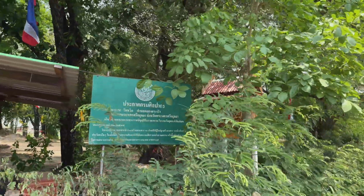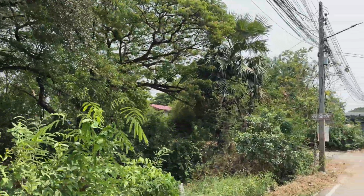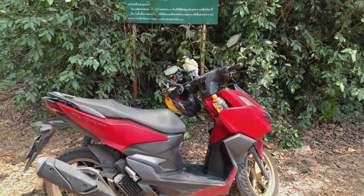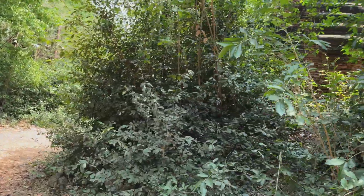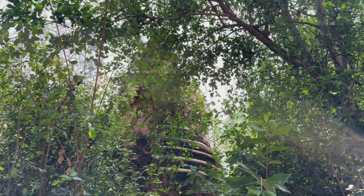They do have a sign right there talking about how it is a registered historical monument, and the same as this one over here. And there's the sign for this one right here. And this is how I get around whenever I find places like this. I just come over on my motorcycle. These are places that are out away from everything else, so tourists never come over here.